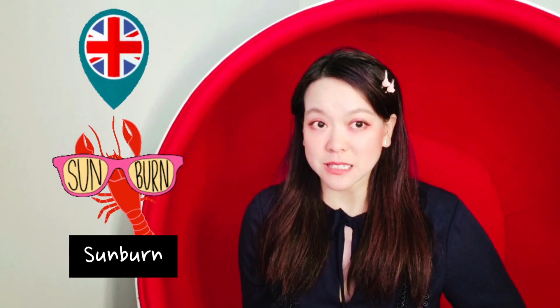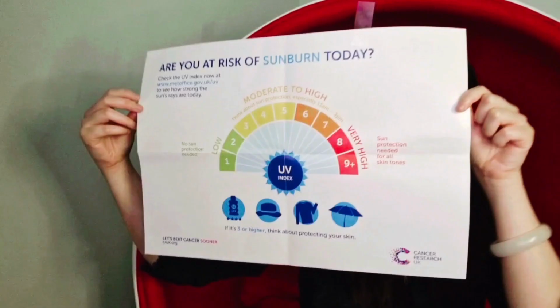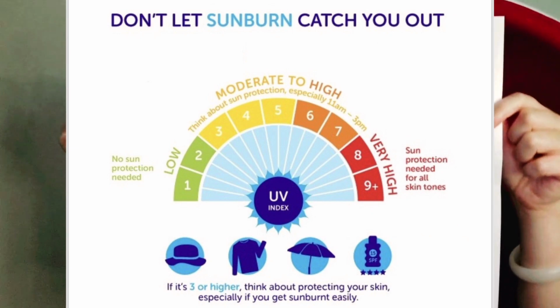In the UK, the sun's UV rays are the strongest between 11 am and 3 pm from March to October. So sunburn doesn't only happen abroad. Yes, it can happen even in the UK, and also during seasons other than summer. UV rays are also stronger at high altitudes, so if you're hiking on a hill or a mountain, or you live on a hill or a mountain, or you're flying, be extra cautious. Let's look at this Cancer Research UK poster together.